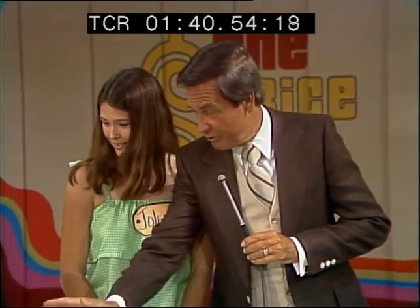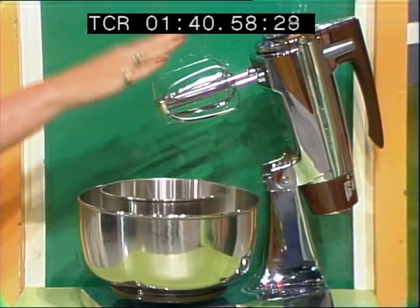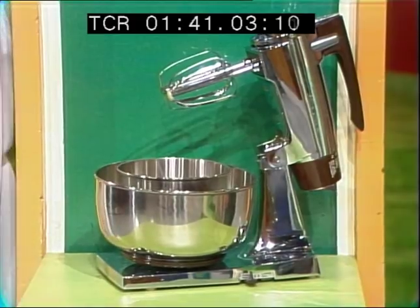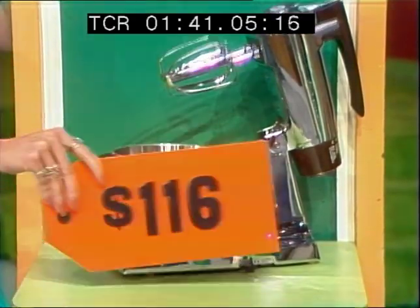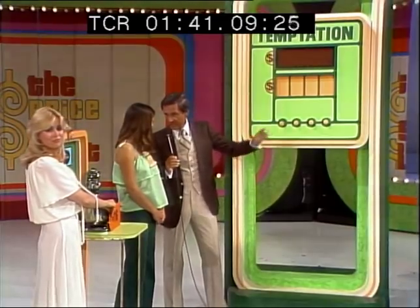Right now, I'm going to give you this. The Sunbeam Mix Master Mixer. Now it's a bread maker, too, with unique dough hooks that do all the mixing and all the kneading for home bread making. And the price tag on that gift is $116. Now, that means that a 1 or a 6 is the first number in the price of the car. Which one is it? 6. Number 6. Light it up.